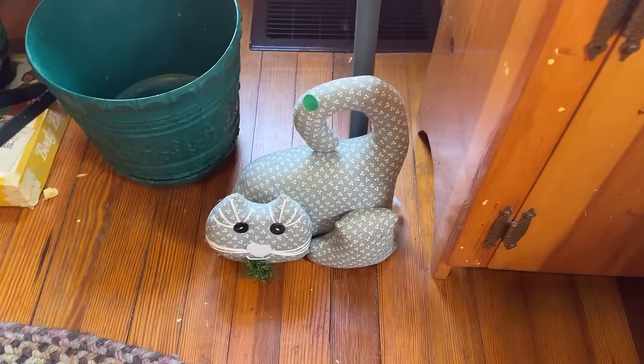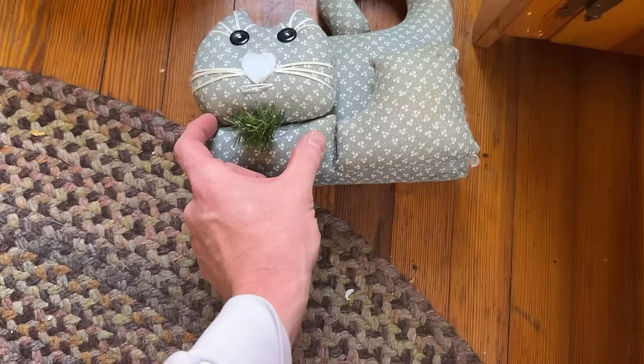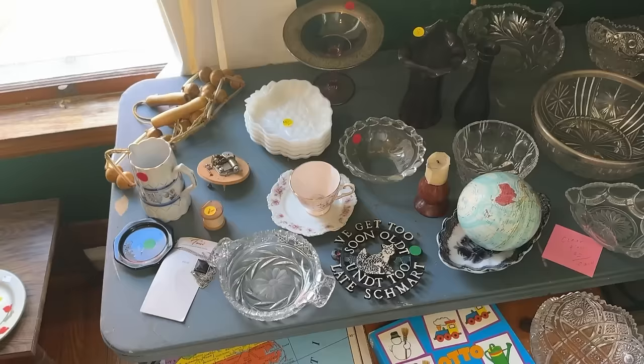All right, now there's this House of Lloyd cat here on the bottom, which I would have picked up if it had the complete garland on the bottom, but it's missing most of it. I would go for $20 if it was complete, but I'm gonna leave it here for someone else. Cute item though, but gonna pass.